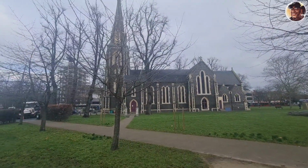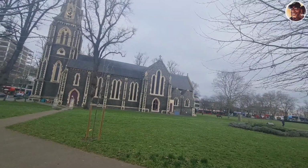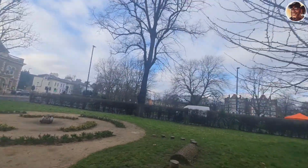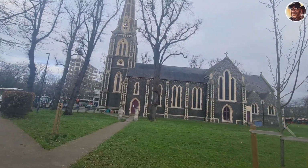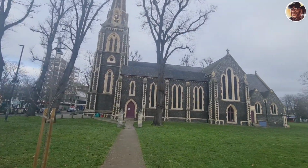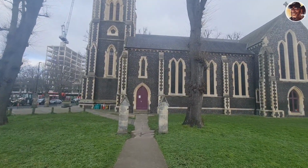Turnham Green Church is actually an Anglican church, and it was built in the Victorian times. It cost roughly around £6,000. So the town hall, which is over there, cost £5,000, and this cost about £6,000 for an Anglican church. As I said, it's Victorian. It's a Gothic building. I'm going to have a look around it because it boasts a lot of original features.